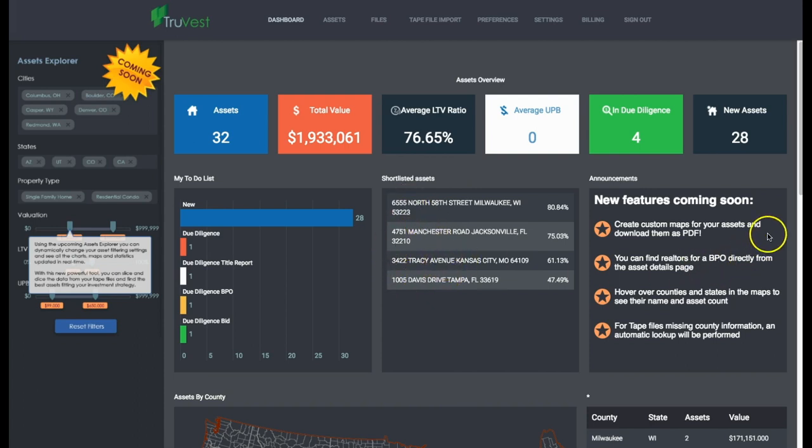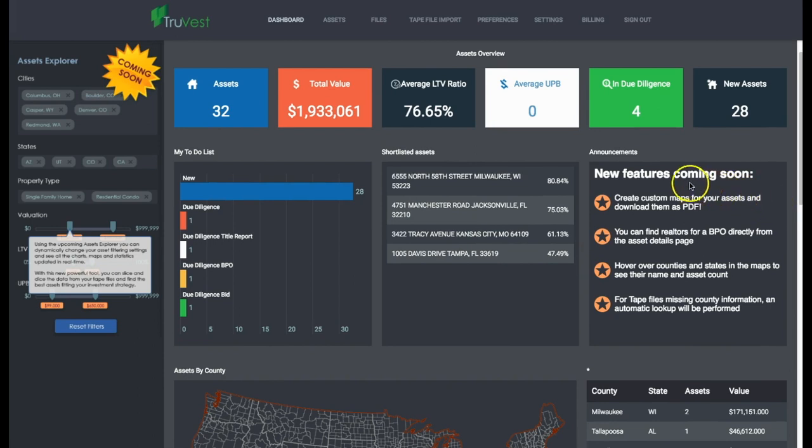And then on this side here, we have our new features or features coming soon. This will be cleaned up a little bit more, but this is realistically our message board for you guys. One of the cool things is we've gotten feedback already that the users wanted to have a map of their actual assets to be downloaded, and they could PDF it and share it. Realtors that could do a potential BPO for you, that'll be done here shortly.